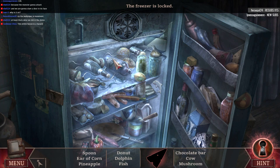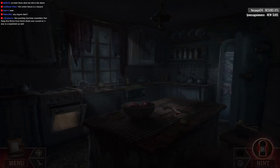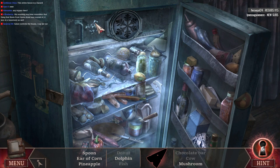The entire house is a hazard. Yeah, I know. Come on, where is it? We'll just go through it. A cow and a mushroom. No, we're not done with that yet. At least we got a bottle of alcohol in here. Dolphin and a fish. Lots of alcohol, actually. A spoon and a pineapple.